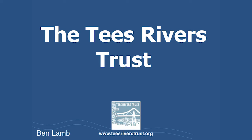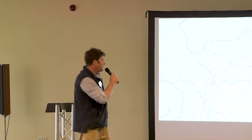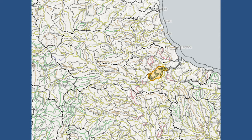The pilot catchment is up in a small system near Stockton-on-Tees called Lustrum Beck. And it's a Lustrum Beck pilot. So to give you an idea of geography, that's where it sits. So here's Middlesbrough and Hartlepool and Darlington. So we're sort of midway down the bottom third of the Tees catchment.